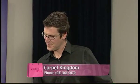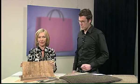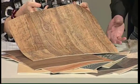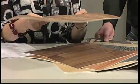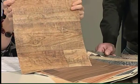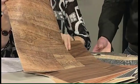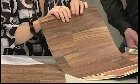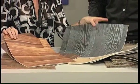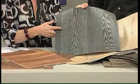Steve's with us now from Carpet Kingdom. How are you? Good, thank you. Although when we say Carpet Kingdom, we're talking about all sorts of flooring. Vinyls, and we do the laminate flooring and things like that as well. It's amazing that you can do that with all sorts of wood flooring. Don't they look really realistic these days? We are one of the largest vinyl stockists in Christchurch. I've only brought a small selection, just to show what you can get these days, because they do look really realistic.